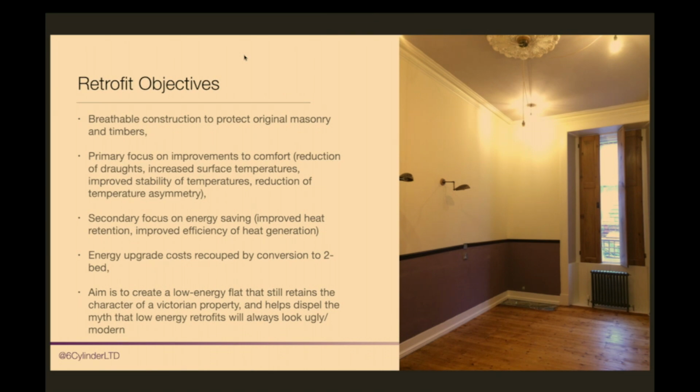So I set very specific objectives for my retrofit, which was to use breathable construction to protect all the original masonry and timbers. Primarily, my focus was improving comfort. As Jonathan said, I'm an architect and an engineer. My second degree is actually in building physics.